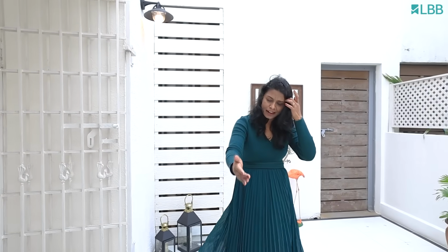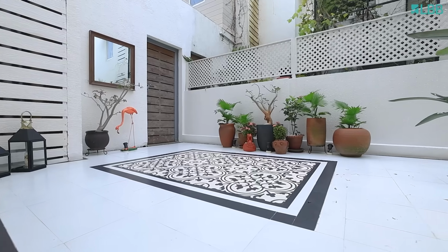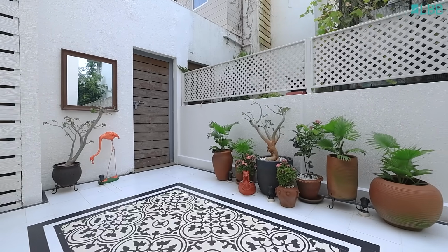Growing up in Bhopal, we always used to have a small veranda in our house. So when we bought this house, this area looked nothing like how it is looking now. It was like a small space of garden, and it had a big stone pavement here. But because we don't get enough direct sunlight, the garden space wasn't working very well. And so we decided to turn it into a tile floored courtyard.